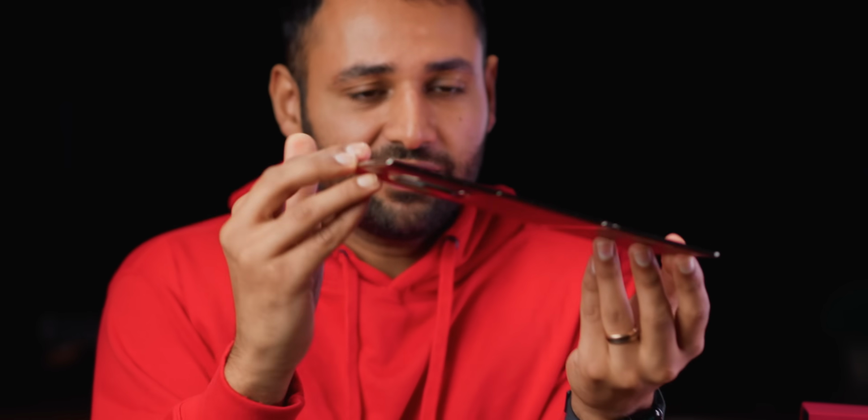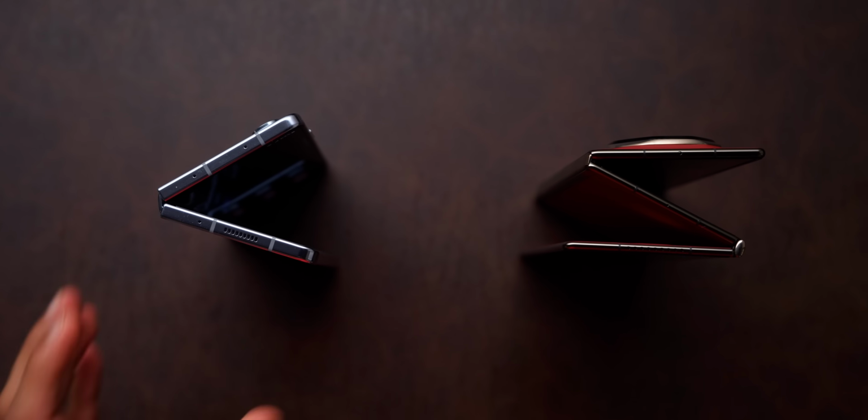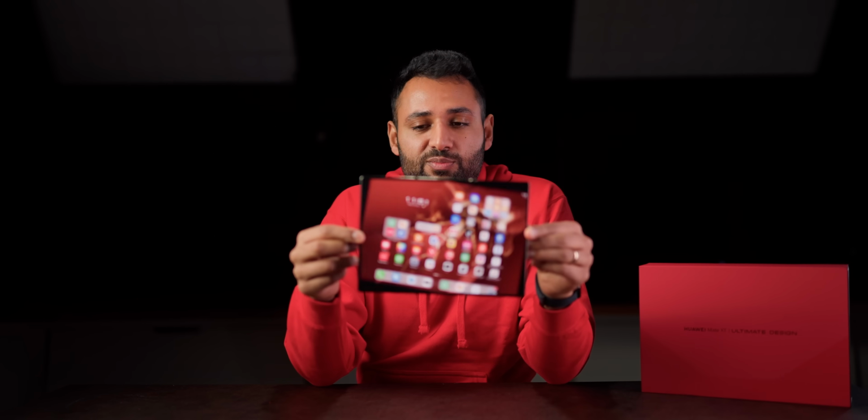And you might look at something like this and say, you know what? Actually, yeah, I don't see Samsung's trifold phone, even if they have already used the letter Z for a phone that looks nothing like a Z. Huawei is ahead. But I think the reason they're doing this is because this is all they can do.